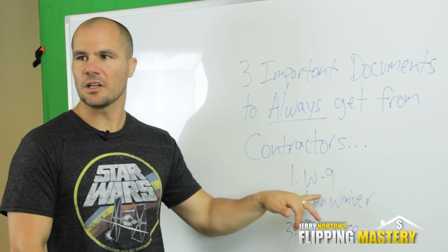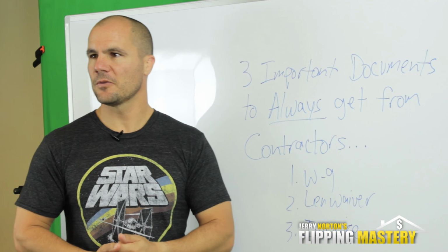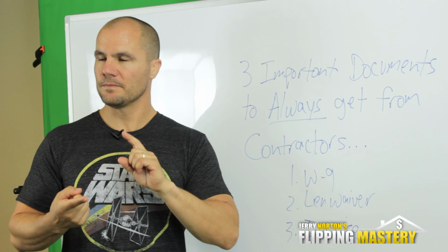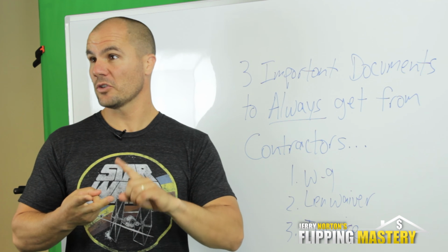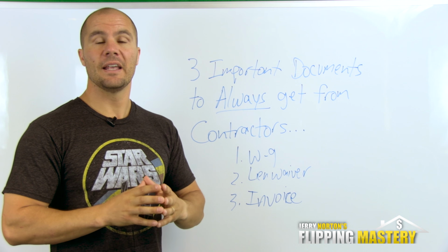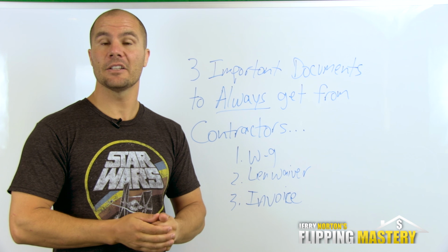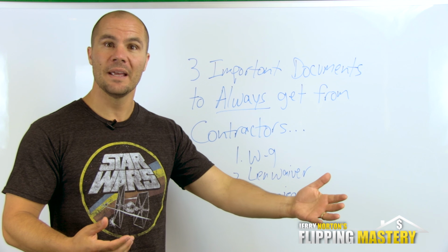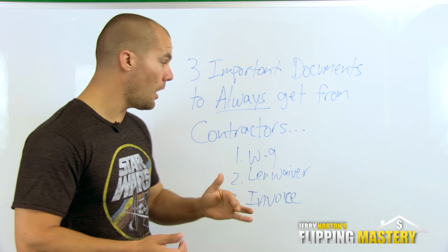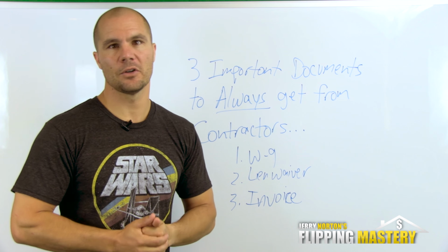Okay, so first is the W-9. You only need to get this document one time from a contractor. Your W-9 is a form that they fill out and provide to you. It's got their federal ID number or their social security number, and that form you provide to your bookkeeper, your accountant, and it allows your accountant at the end of the year to send them a 1099. A 1099 is a reporting of the income you paid them, and that goes to the federal government. Okay, so this is very important. It's required by law that you provide a 1099 for all contractor labor that's over $500.